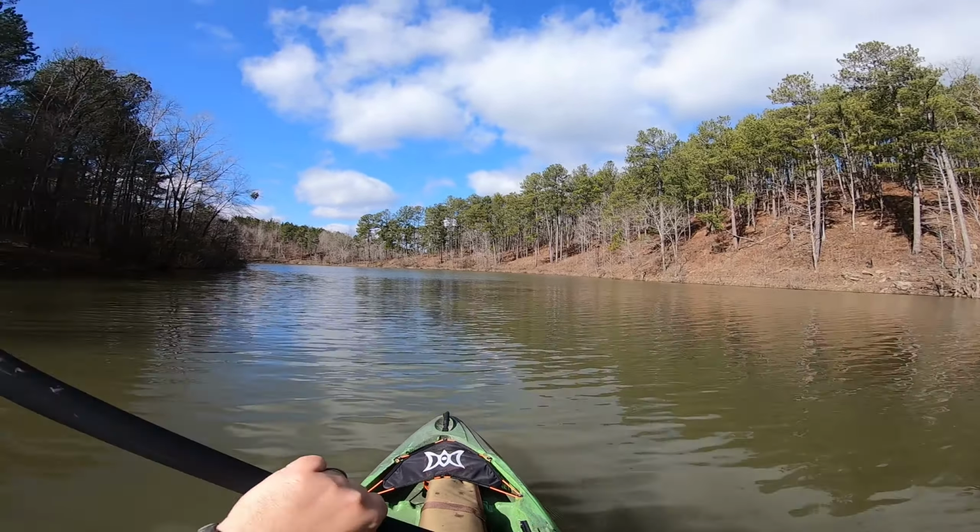Well, we are finally on the water. We're going to be taken out at that point straight ahead. I'm walking all the way up that hill.